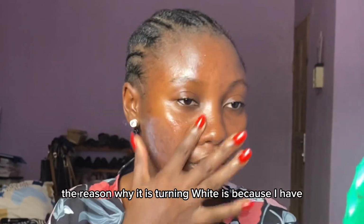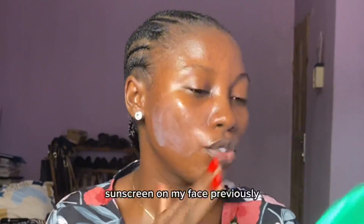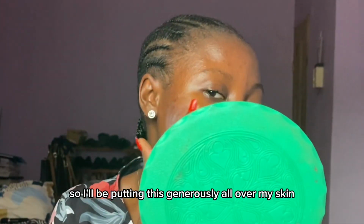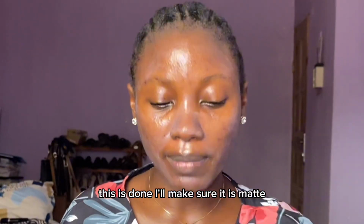The reason why it is turning white is because I have sunscreen on my face previously. So I'll be putting this generously all over my skin. This is done, I will make sure it is matte.